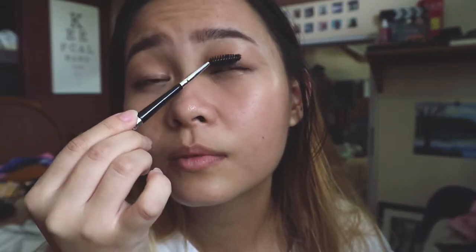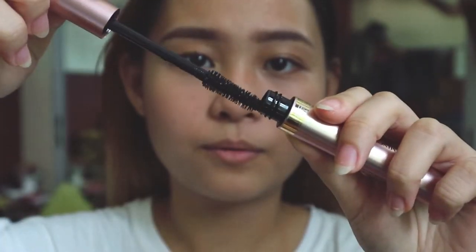Okay. I'll do the other eye. I'm just going to brush it out. Okay. And here, wala talaga. As in, hanggang dito lang siya. Open this. I'm like an egg.